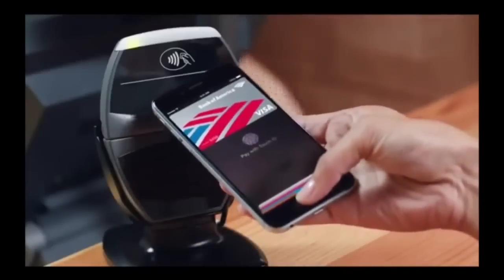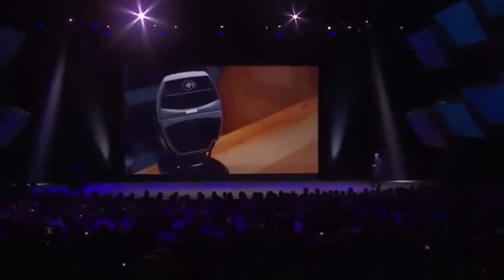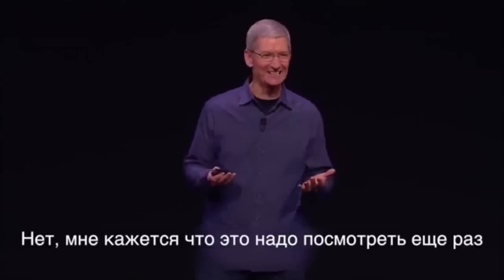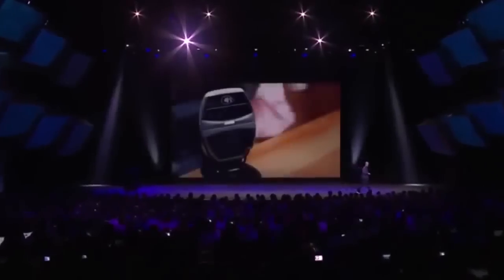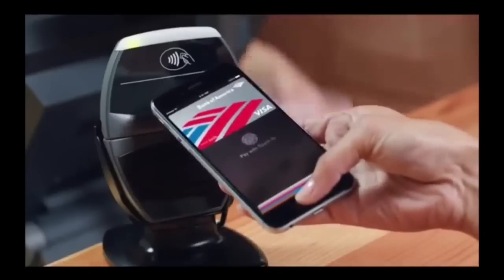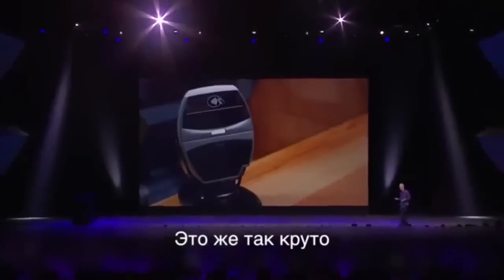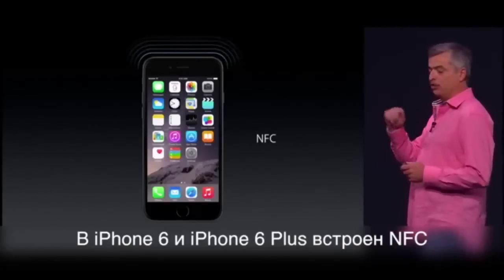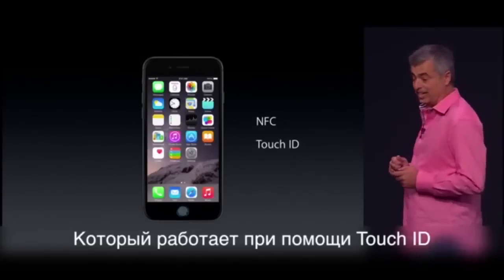Okay, your total is $23.78. That's it. Would you like to see it one more time, just in case you may have blinked and missed it? Here it is. It is so cool. And we've got a groundbreaking NFC radio antenna built across the top. Now you also have the convenience and security of Touch ID.